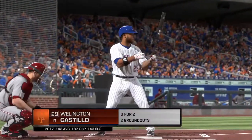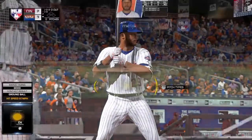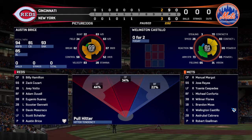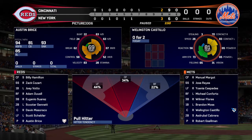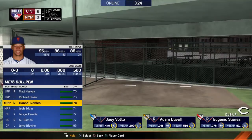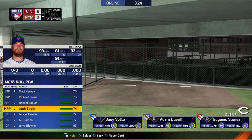So coming to the plate, Wellington Castillo, 0 for 2, on his line thus far. Catcher, Wellington Castillo.